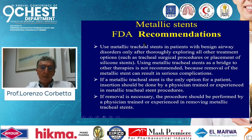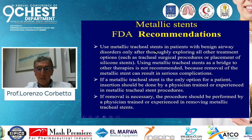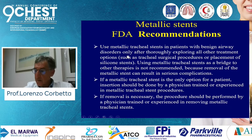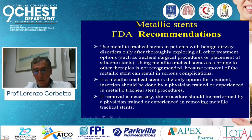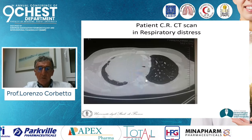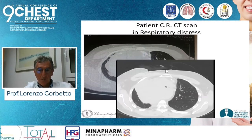I said before that there is this FDA recommendation, and I would recommend not to use metallic tracheal stent in patients with benign airway disorders, but there are some situations, very, very rare, where it is better to use it. And this is a situation, a very young man with very severe obstruction of the trachea.